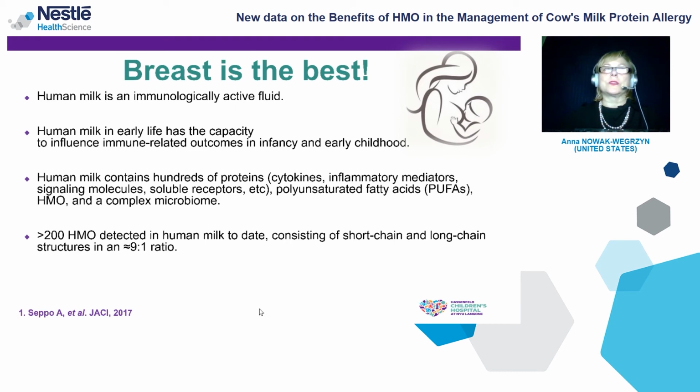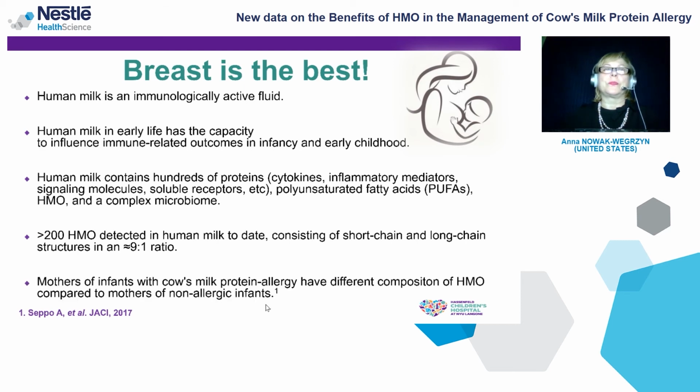To date, there are over 200 different human milk oligosaccharides detected in human milk, consisting of long as well as short chain structures in about a 9:1 ratio. And human milk oligosaccharides are essentially probiotics. They are non-digestible oligosaccharides that act to stimulate the bacterial flora in the gut of an infant. And they represent the third most prevalent component of the solid fraction in human milk.